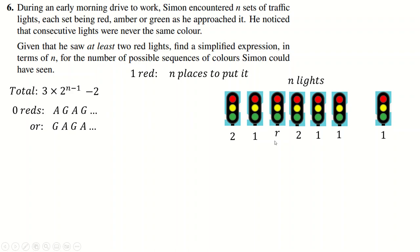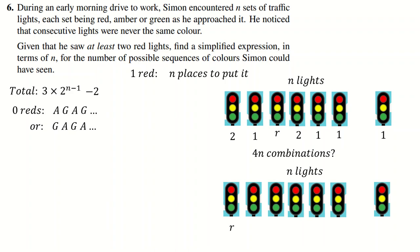So how many choices are there here? Well, there's two times two, which is four, times the n places that you could have put this red to start with. So that means there are four n combinations for this, right? Or are there? Because I put a question mark here. And the question mark is here because the fact that this R was here may be meaningful because it meant there was a two choice earlier and a two choice later.